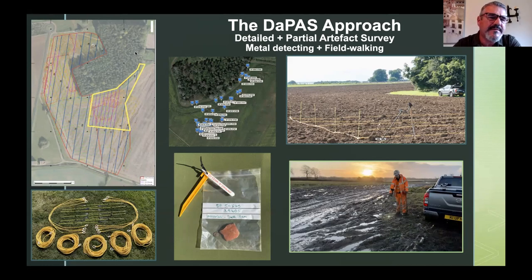So up in the top left corner, you'll see one that we did on a battlefield some years ago. And the partial side, when we're talking about partial, we're talking about the transects, and that can be anything from say 20 meters down to 5 meters on a sampling basis. But there are areas where the geophysics had brought out that there was some interest and we needed to do a much closer intensive survey over there. Could that be a building which was there at the time of the war or the battle? Has that got some significance to the site?